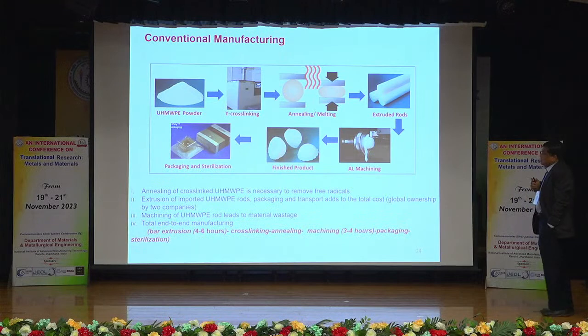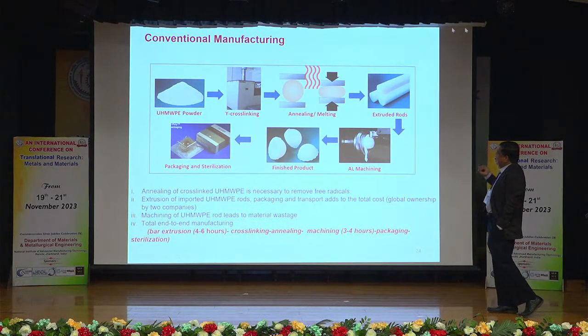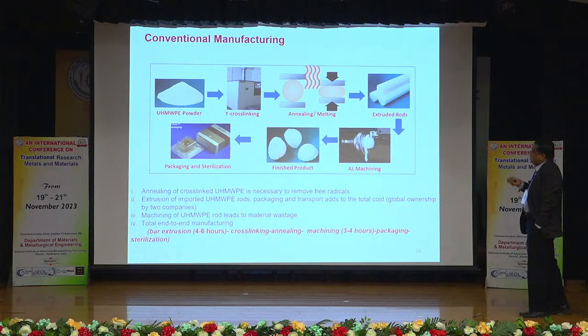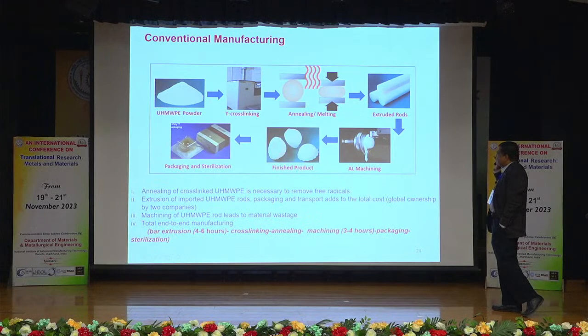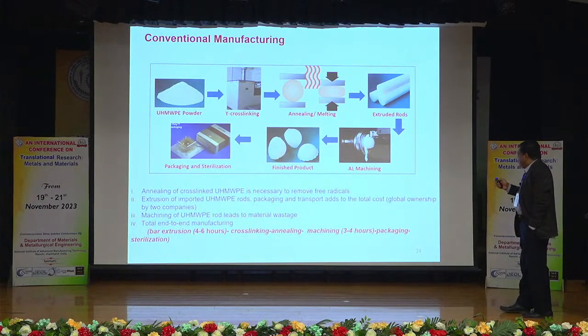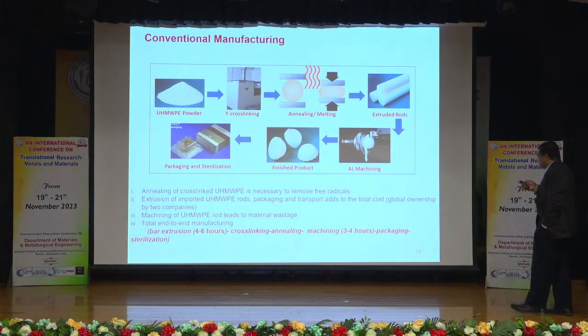Now, in conventional manufacturing, you take the UHMWPE powder, then you do gamma cross-linking, annealing, extruded rod, then you machine. Machining also involves a lot of material loss, and many times there are machining marks left behind on the surfaces of the finished product.